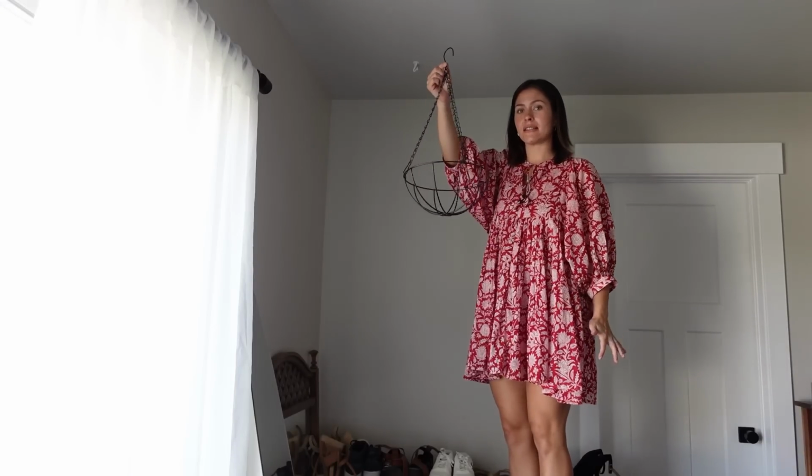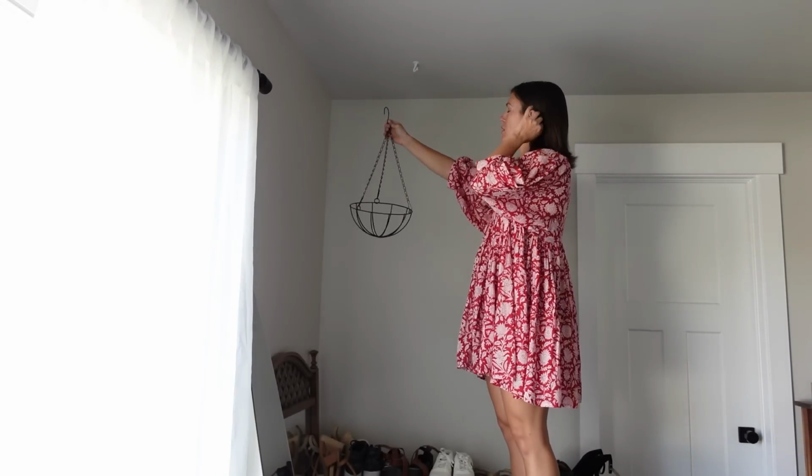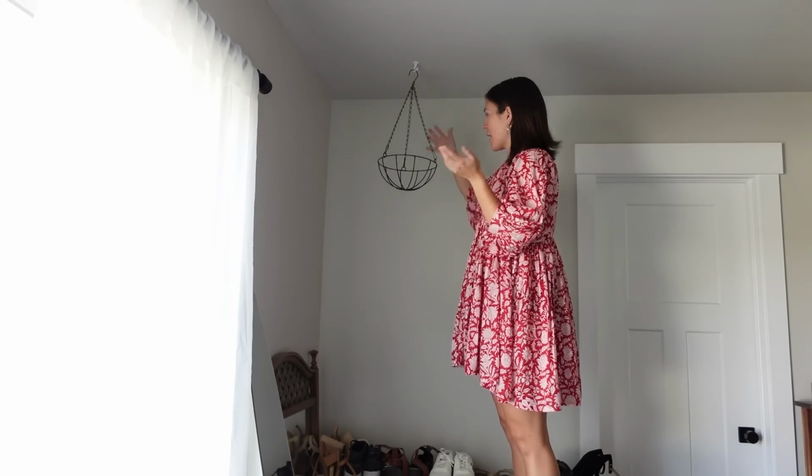I have this cute little plant hanger. I love these metal plant hangers. I think they look so nice. And this is what I'm gonna hang right here. Oh yeah, perfect, cute, okay.